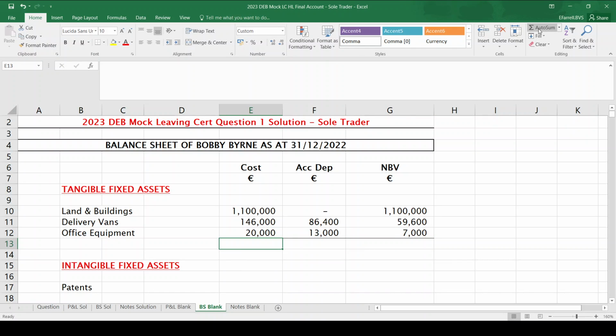Now I'm just going to add these down. So the total cost, 1,266,000. Add my total accumulated depreciation and total net book value.